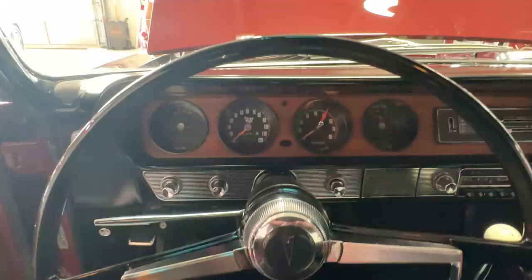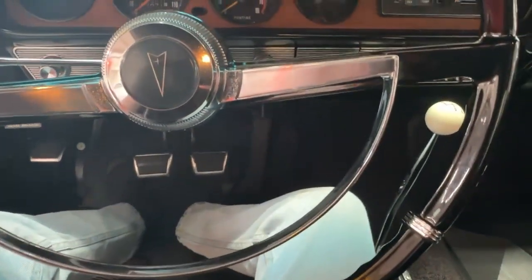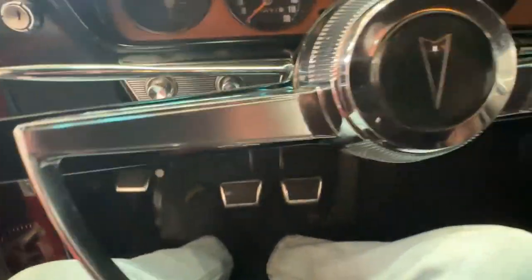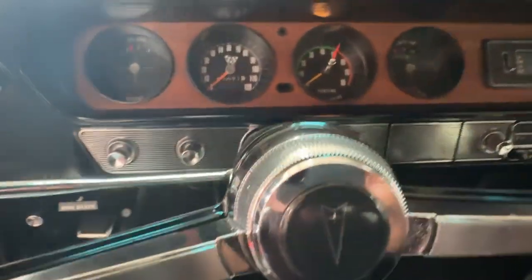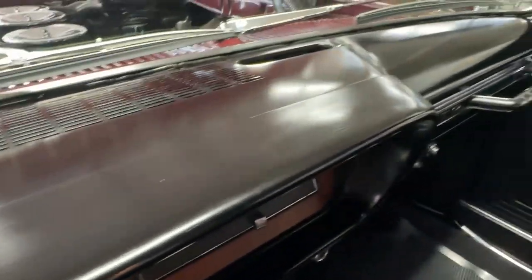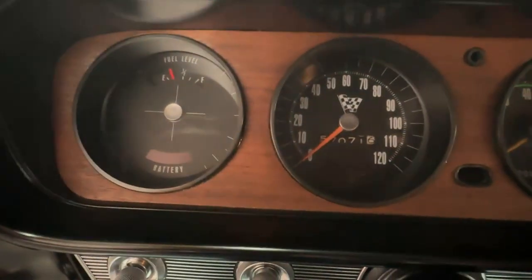Steering wheel is superb. We saw the receipt for the steering wheel. It was $400. It is great. I love these little bands that are on it. There's no cracks in it. The horn ring is great. Horn works just as it should. You see up here on the dash, everything is nice and crack-free, just the way it should be. And it does have the GTO dash with the wood trim.